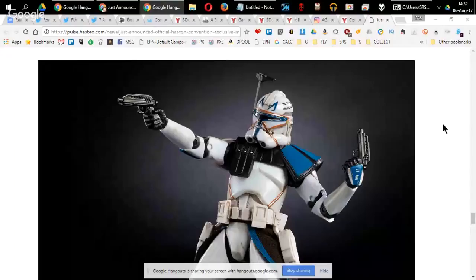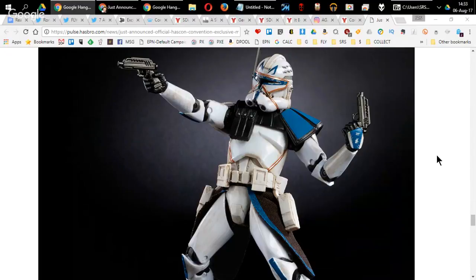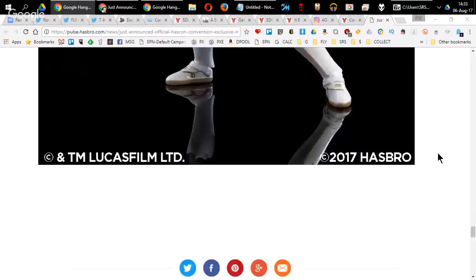Let's see, what else did we have to talk about? I think we're talking about the HasCon Sexy Rexy. We got our first look at the 6-inch Captain Rex, and it was confirmed during the show that it was also going to be available at Hasbro's HasCon, whatever they're calling it. This is their first annual convention that they're having in September. And they're having an exclusive version that will have special packaging, which none of us have seen yet.